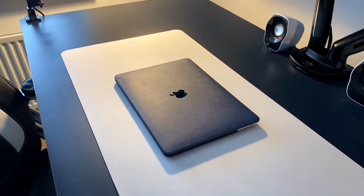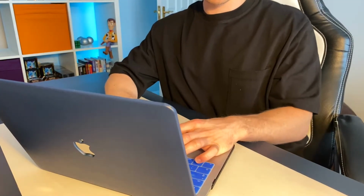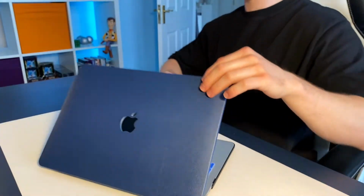It's kind of difficult to describe why, but just using the keyboard, the trackpad, the touch bar along the top, everything about this is absolutely near enough perfect. I did upgrade the RAM from 8GB to 16GB because it helps process multiple tasks a bit better.